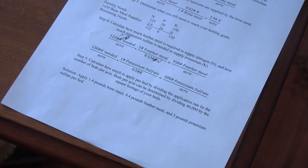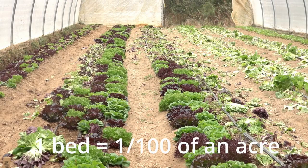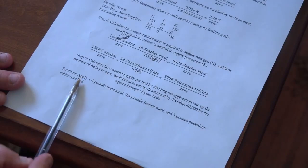We need to calculate how much to apply per bed. Our beds are about 1/100th of an acre. And we can take that quantity of 140 pounds of bone meal and apply 1.4 pounds to that bed.